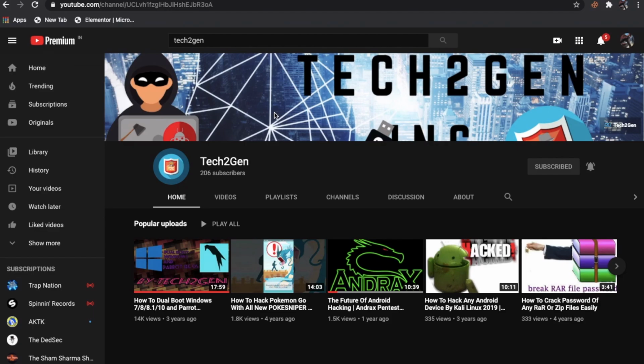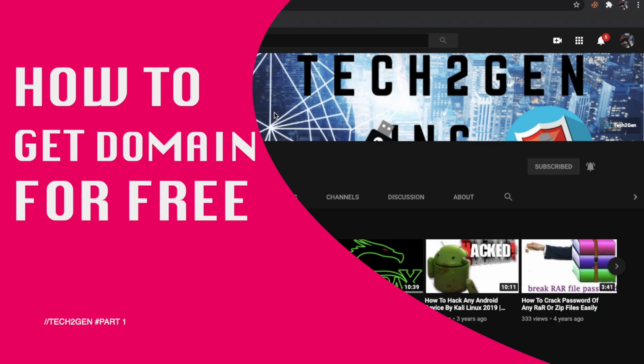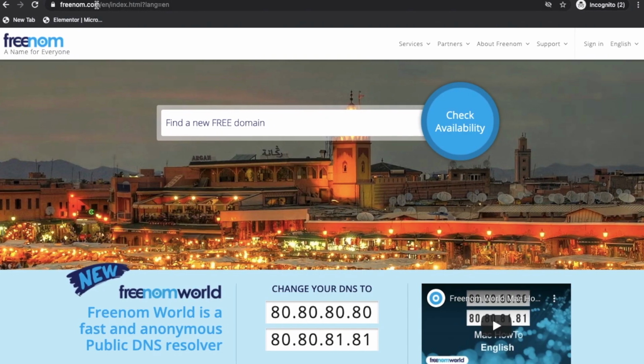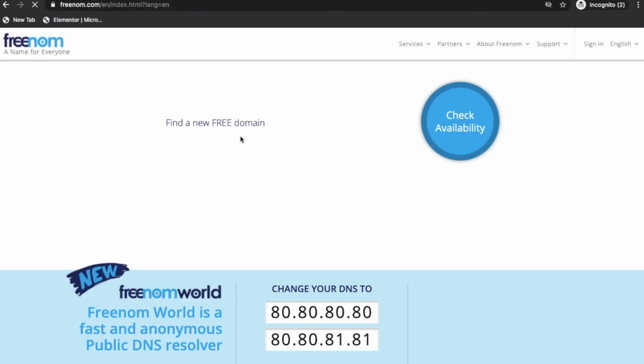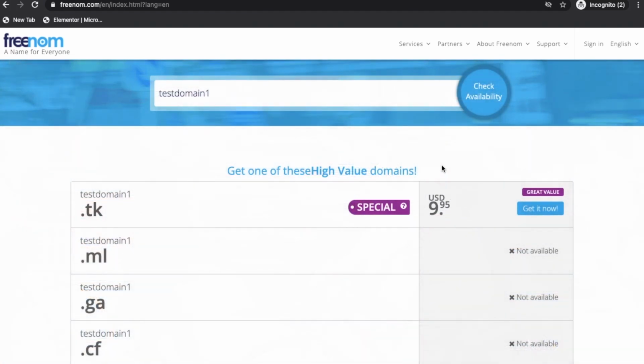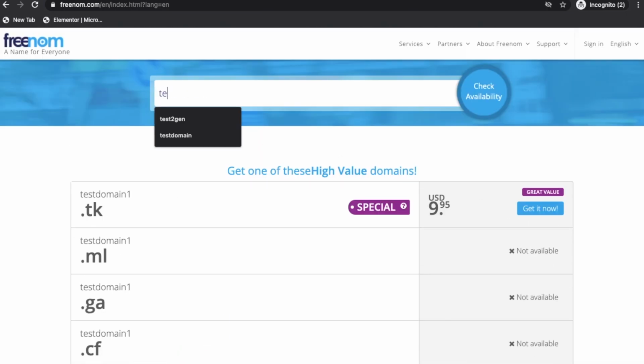So let's get through the first part, which is how to get a domain for free. To get a domain for free, all you need to do is navigate to freenom.com. Just enter freenom.com and you will reach here. You can find a new domain like test domain 1. Let's check the availability. Oh, it's not available. So let me check another one, testdomain with double N and 1.